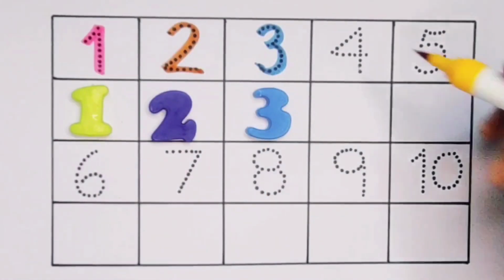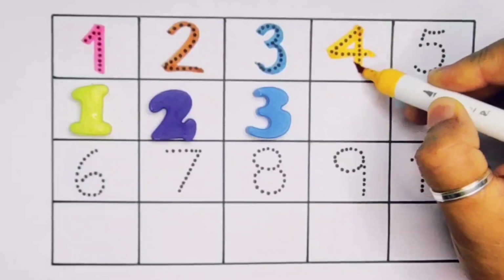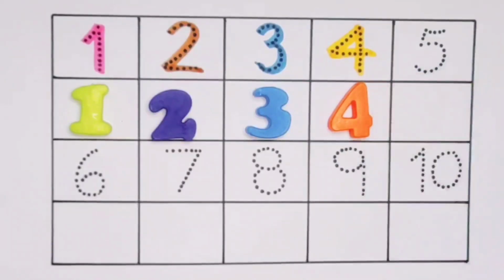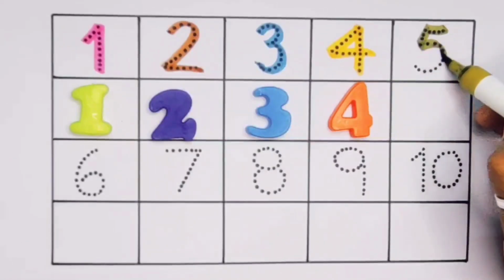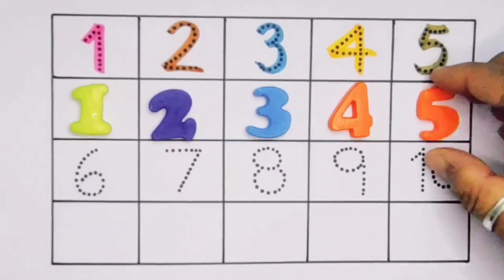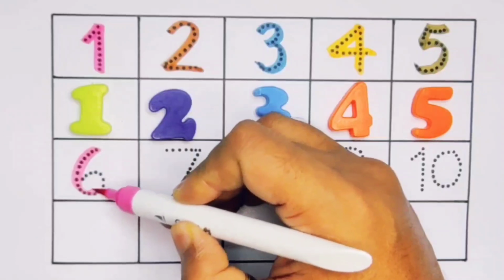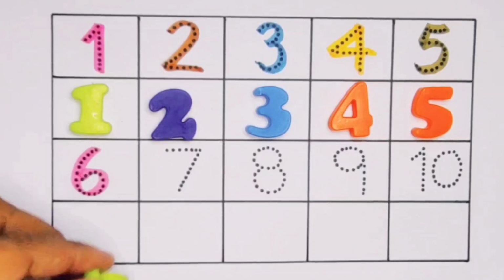Next kids, 4. Number 4. Next kids, 5. Number 5. Next, 6. Number 6.